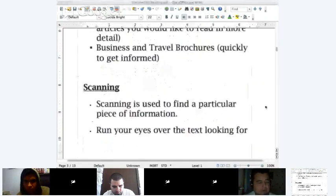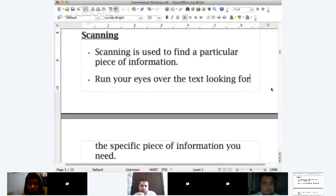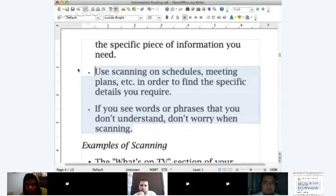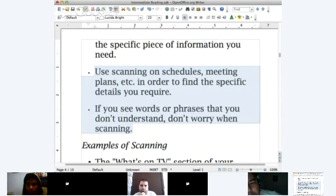Jose? Yeah? Can you read about scanning? Okay. Scanning is used to find a particular piece of information. Run your eyes over the text looking for the specific piece of information you need. Keep going. Use scanning on the schedule, meeting plans, etc., in order to find the specific details you require. If you see words or phrases that you don't understand, don't worry when you're scanning. Good.